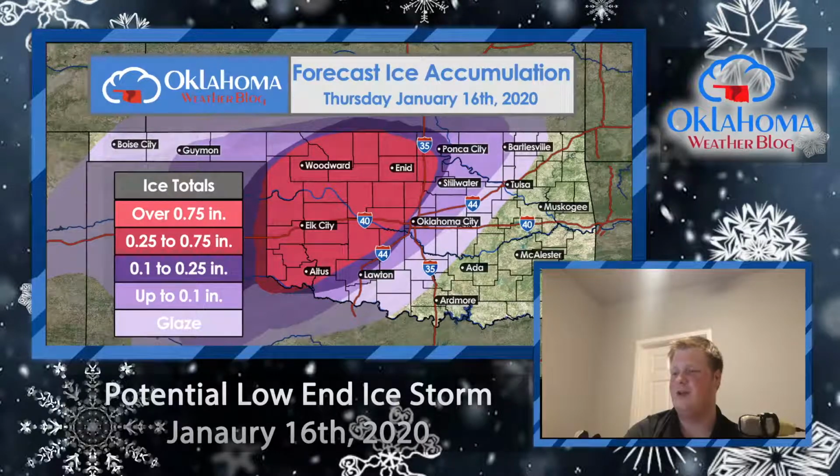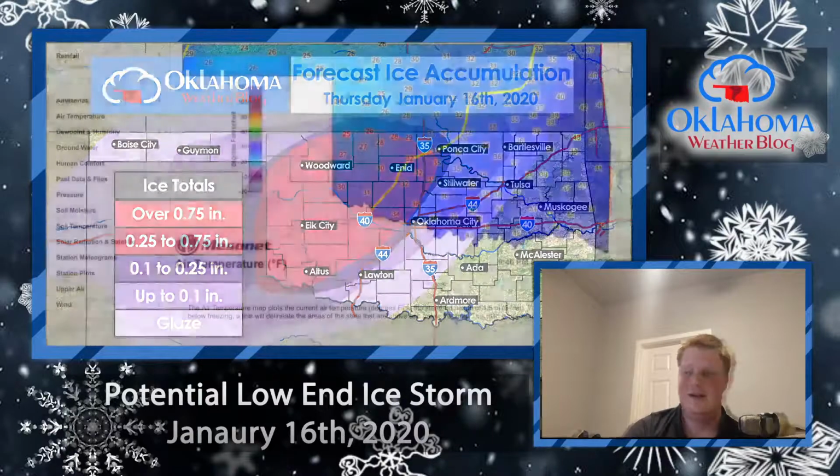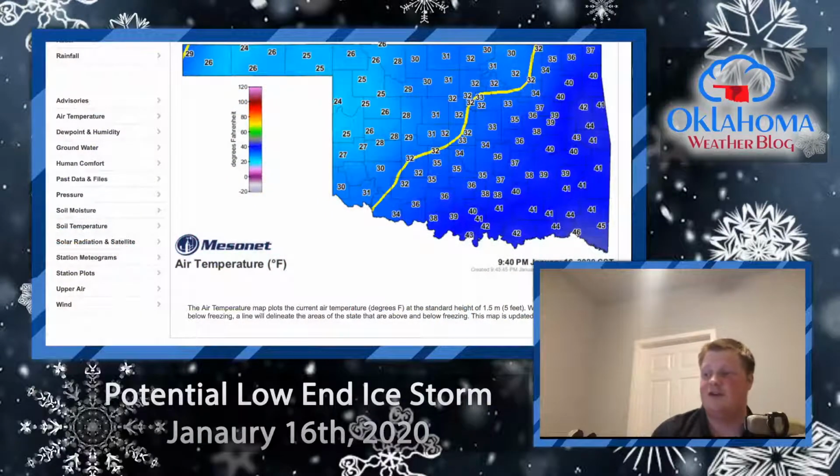Let me look at the Mesonet map and show you this data here. As you can see, temperature's very close to freezing near Tulsa. This front will not move, so if you're below freezing now, that's where you're going to get some ice accumulations. If you're above freezing, it's likely going to stay there. So not expecting a ton of ice accumulations around the Tulsa metro area, but again, anywhere from a glaze to a tenth of an inch is possible.